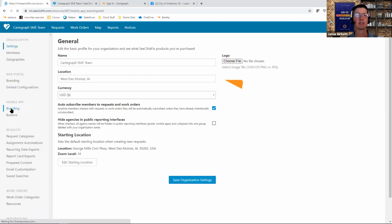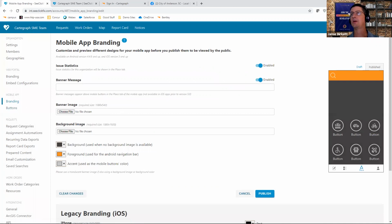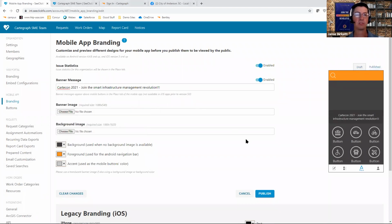So if I click on this option here, I can go in and put some content right within the app. So here I've got this banner message. I'm going to say, hey, Cartagon 2021, let's join the smart infrastructure management revolution. So again, this could be anything. This could be a boil water notice. I live in Minneapolis. We have what are called snow emergencies.